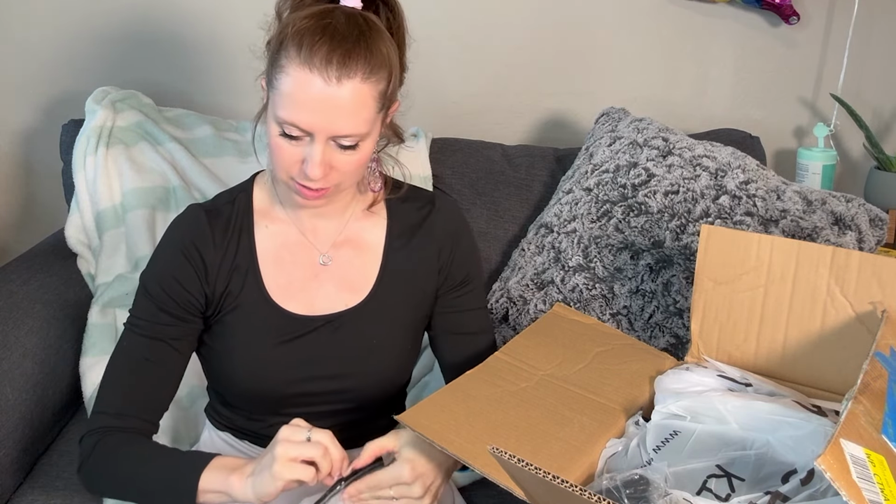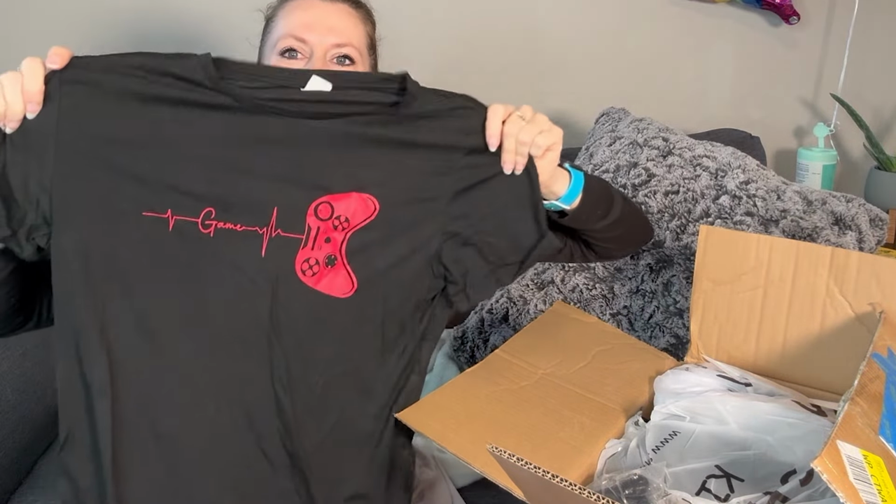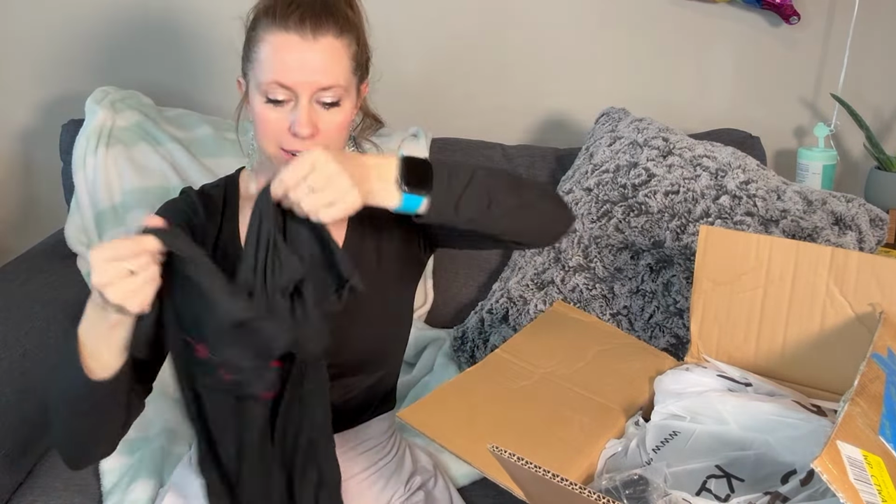All right, I did order a couple things for my son as well, so some things might be popping out for him, such as, yes, this little gaming shirt. How cute is that though? And it's actually pretty soft. And it's a whole little outfit. So that'll be cute. I'm sure he'll enjoy that quite a bit.